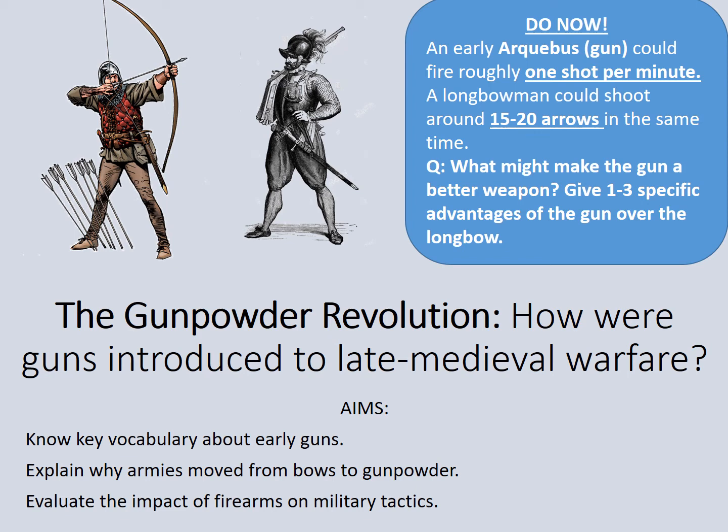Welcome to this online lesson on the introduction of gunpowder weapons to European warfare, the Gunpowder Revolution. How were guns introduced to late medieval warfare? The aims of this lesson are to know key vocabulary about early guns, to explain why armies moved from bows to gunpowder, and to evaluate the impact of firearms on military tactics.